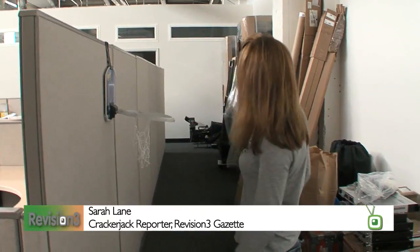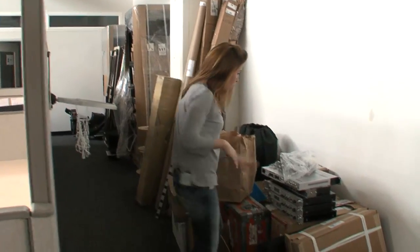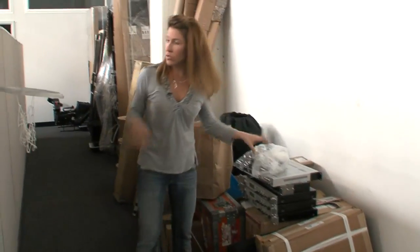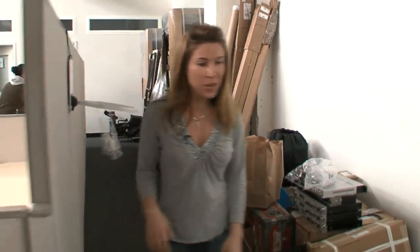You know what's really weird is I just discovered we have a sort of a hidden corridor here at the Revision 3 offices. I've never actually been over here before. There's some equipment, some wires, a well-used Nerf basketball hoop. You learn something new every day.